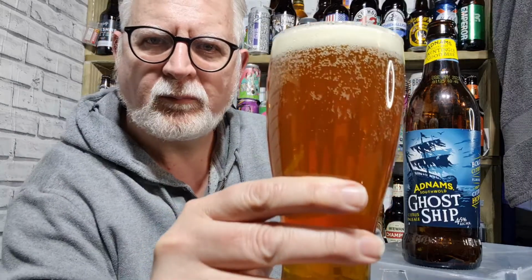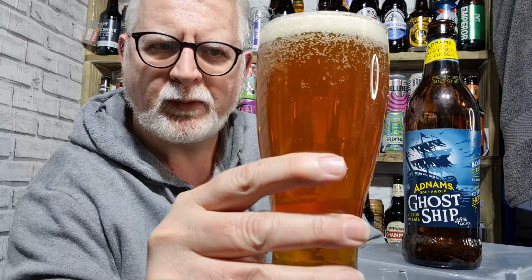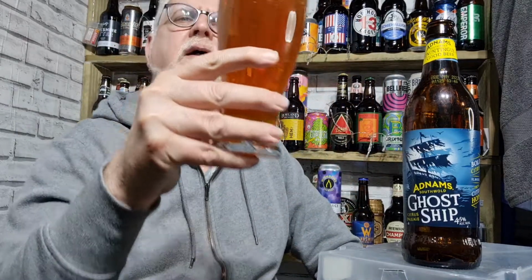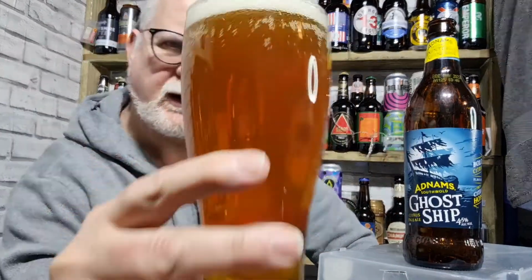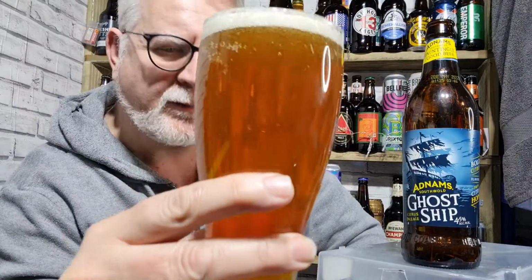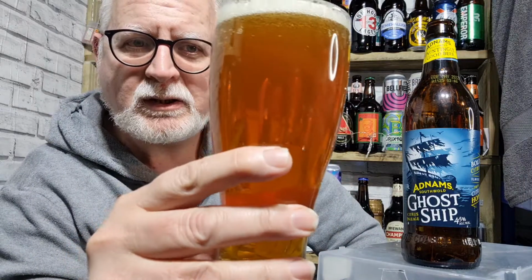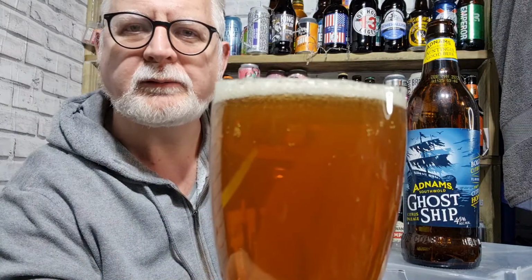Right. That has poured amber. That has poured with lots of carbonation. Quite a few bubbles on the side of the glass, which probably means my glass isn't as perfectly clean as it should be. My apologies for that. I did clean it before I came into the ale house, but never mind. Got loads of carbonation, slightly hazy, little bubbly head.